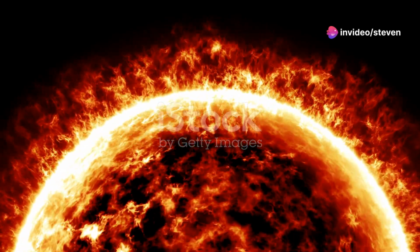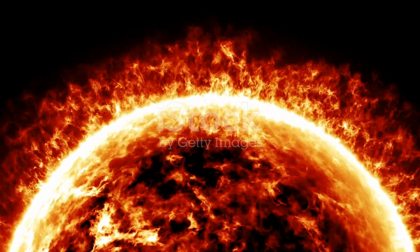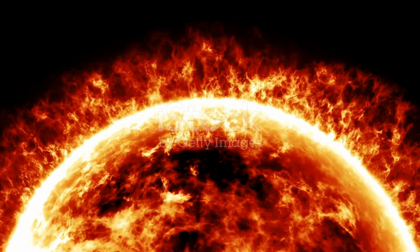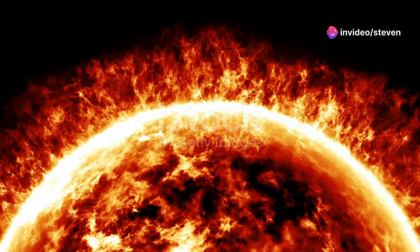The Sun, a giant ball of plasma. It is the heart of our solar system. Life on Earth depends on it. For millennia, humans have gazed at the Sun with awe. It provides warmth, light, and energy.